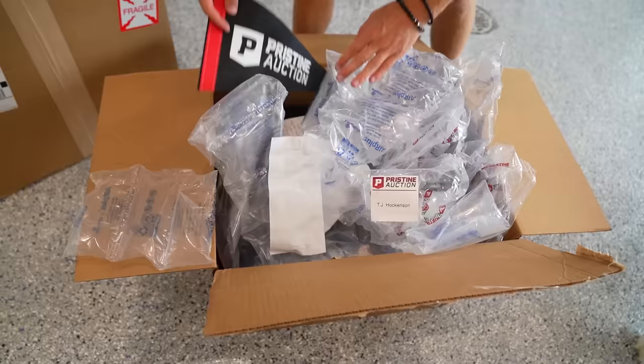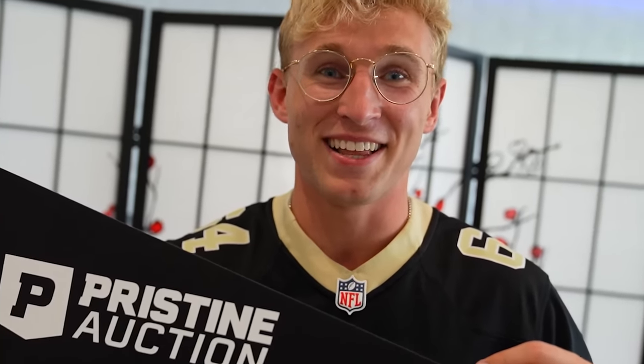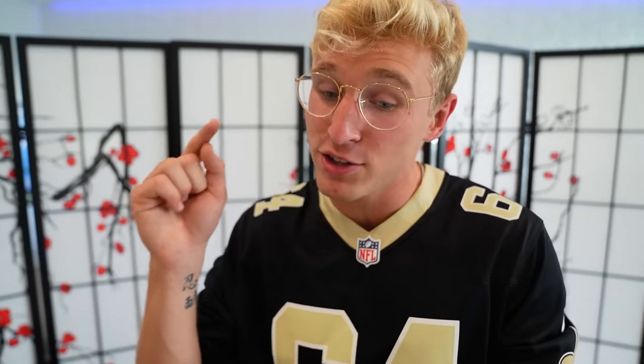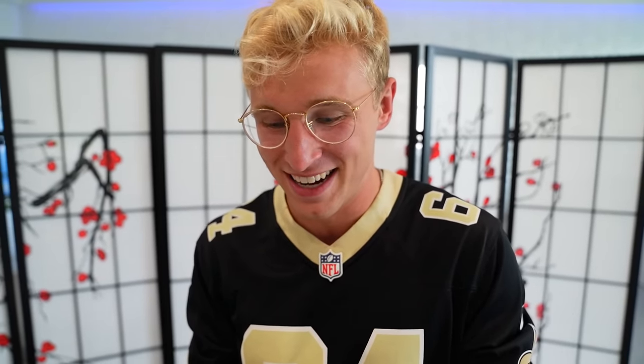About helmet time. Woo, little Pristine auction flag. Little sellout action. I love me some selling out, baby. You boys know that. Matt, thanks again for being part of the Pristine family. We had a great time getting your mystery box together. We threw in a couple surprises. Be sure to use registration code MMG for $10 off your first purchase. Hopefully these items will get you in the mood for the brand new Madden. Enjoy. Andrew, thank you so much. Pristine Auction, thank you so much.